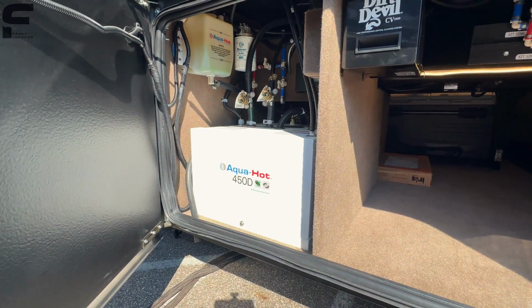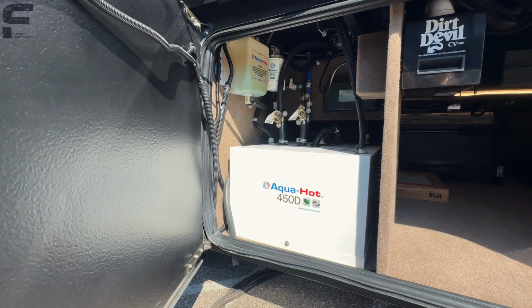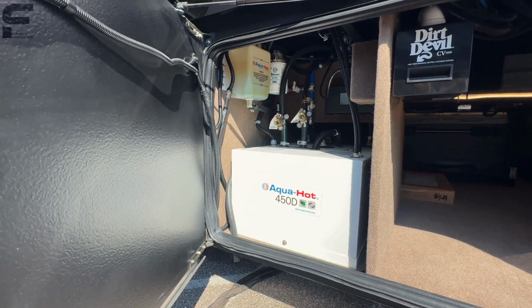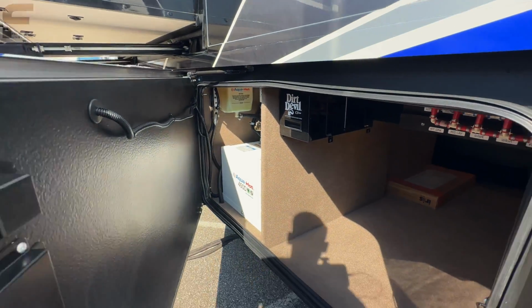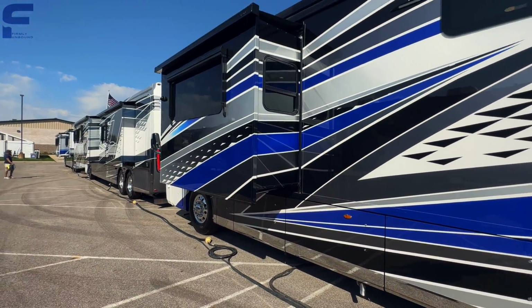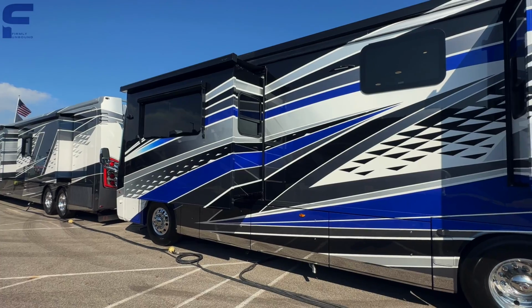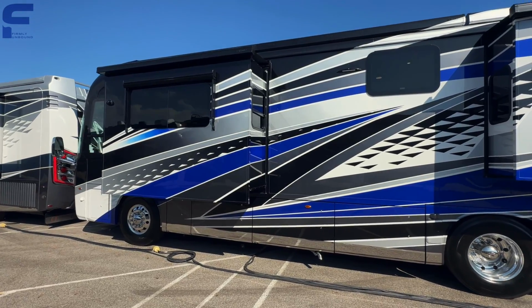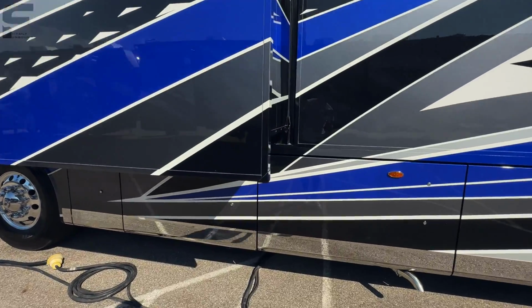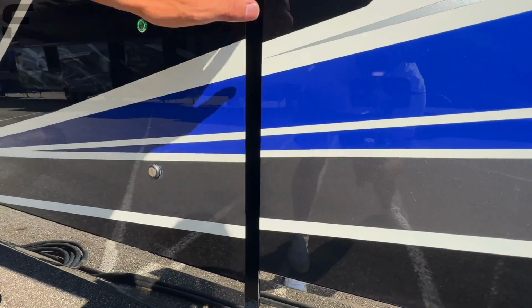You have an AquaHot 450D heating system. This is a really high-end heating system, basically going to give you a tankless on-demand water heater, and it's also going to be working your heat throughout the coach, and it can use the diesel fuel in the diesel engine for heating as well. So multiple different ways that you can get heat with that AquaHot heating system. I don't know why I took a step back like I was done. There's more compartments to show you.